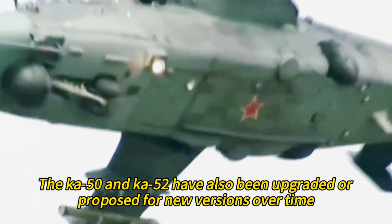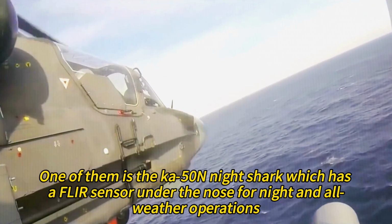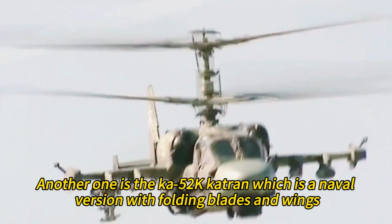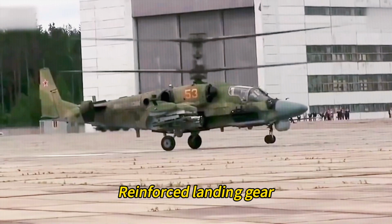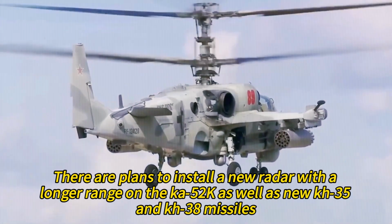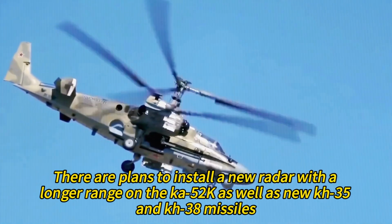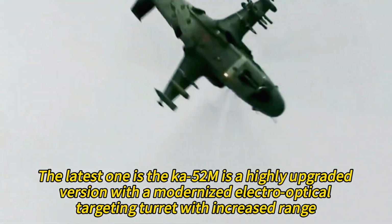The Ka-50 and Ka-52 have also been upgraded, or proposed for new versions over time. One of them is the Ka-50 Night Shark, which has a FLIR sensor under the nose for night and all-weather operations. Another one is the Ka-52K, which is a naval version with folding blades and wings, reinforced landing gear, and shorter wings with 4 hard points instead of 6 on the land-based Ka-52. There are plans to install a new radar with a longer range on the Ka-52K, as well as new Kh-35 and Kh-38 missiles.